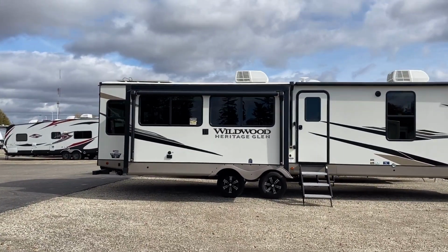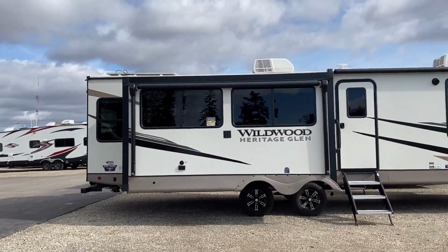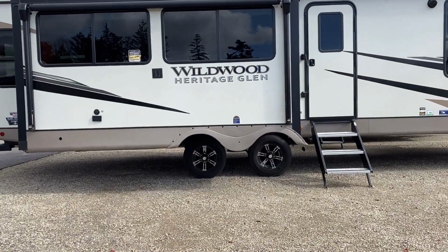It is nice that the windows are tinted. They help keep the nosy neighbors out and whatnot. This is a good look at those wide stance stability axles down there.